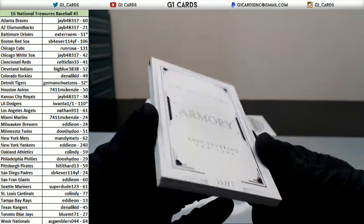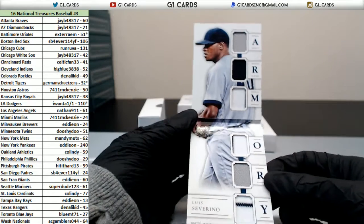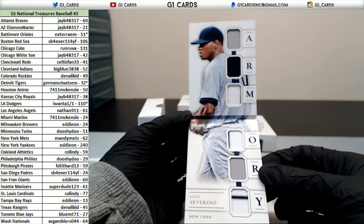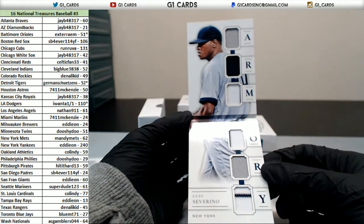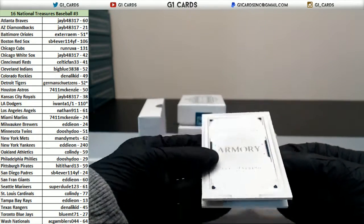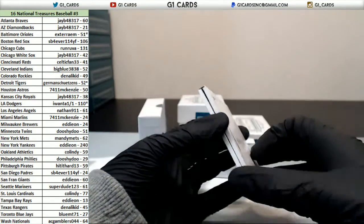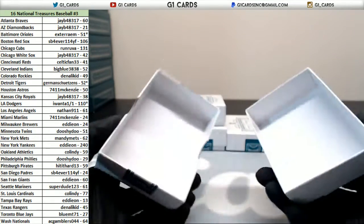Armory, Luis Severino out of 49. Some Yankee action there for you, Eddie. What's that, 3 of them? That's 3. 3 in the first box. Out of 49. What's his jersey number? Is his jersey number 22? I don't think so.